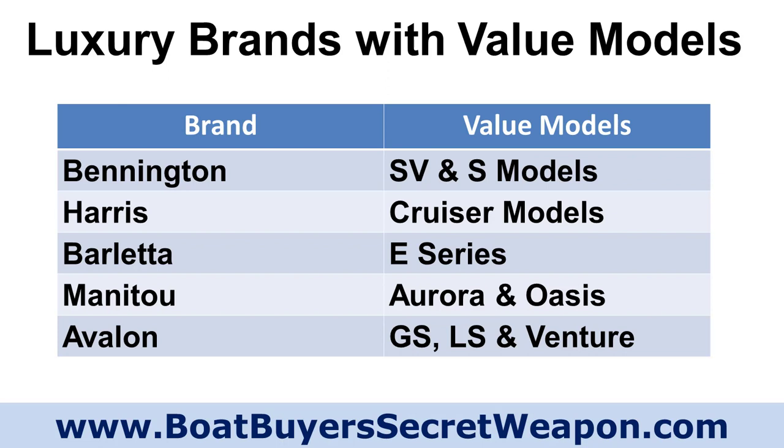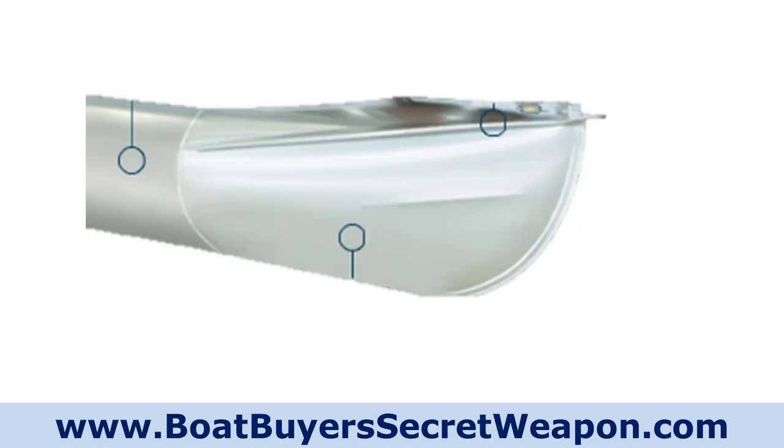So, and we're going to talk about this in some detail so you can ask good questions and you say, man, this Barletta or this Harris or this Bennington, this Avalon seems like a great deal. I thought these were a lot more. Well, you may be buying that middle of the road or the value models to get that price point lower, and some of the construction is different. So let's talk about where some of those differences could come in this construction.